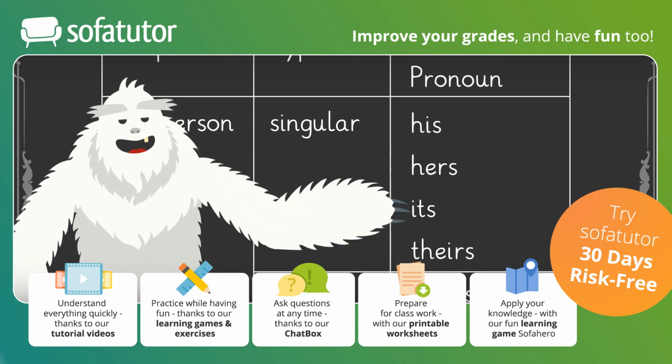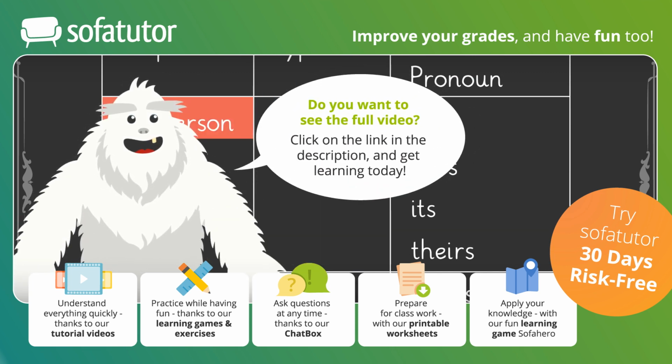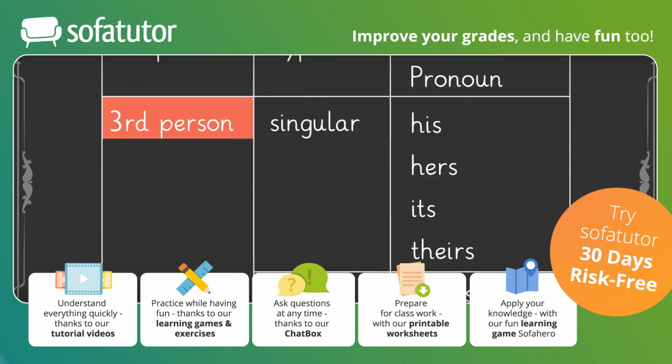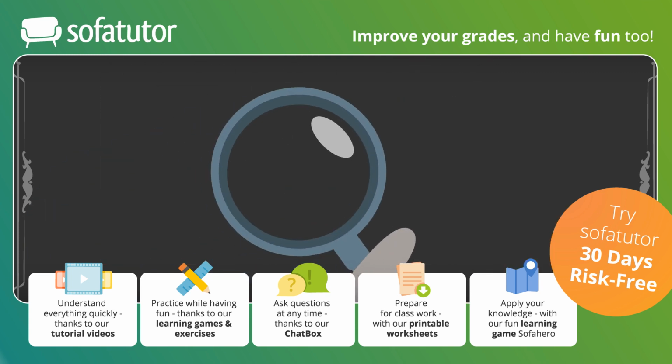Finally, possessive pronouns can also be used in the third person, which is the she, he, they, or it perspective. Third-person singular possessive pronouns include his, hers, its, and theirs, with the plural also being theirs. Detectives Coco and Pip have found some labels on objects to investigate.